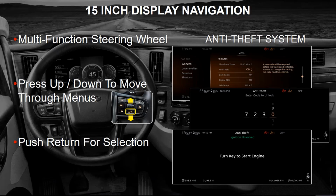The scroll button on the steering wheel allows you to move through the various menu options on the screen. When the correct option or number is highlighted, then simply press the button below the scroll wheel to select. In this example, you see that when the correct code is entered, the driver can then start the engine.